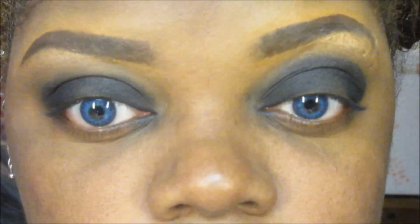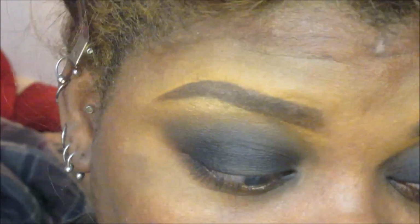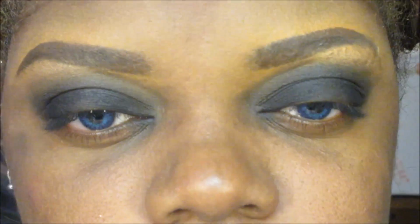So you see how I'm bringing it around? And I'm just packing that black on, like packing it on. Really rich pigmented black. And then I'm going to go ahead and take my Whiskey again, take that brush and go ahead and buff out the edges to really make it a nice seamless transition from the black into the brown and smoking it out, kind of fading it out.